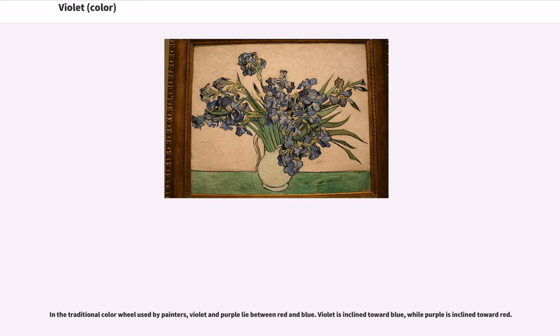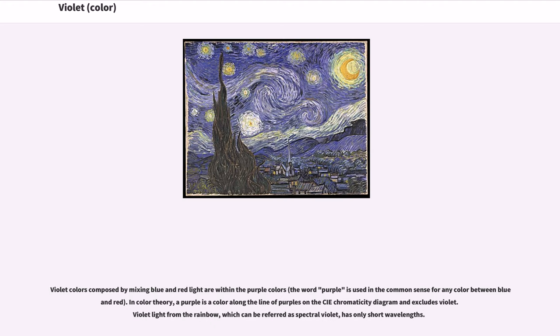In the traditional color wheel used by painters, violet and purple lie between red and blue. Violet is inclined toward blue, while purple is inclined toward red. Violet colors composed by mixing blue and red light are within the purple colors. The word purple is used in the common sense for any color between blue and red.